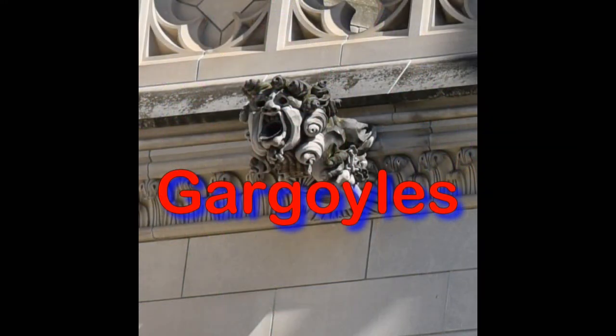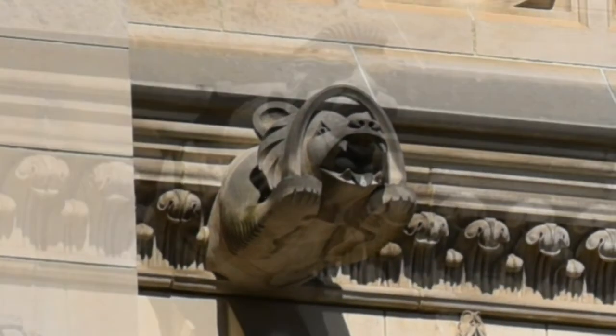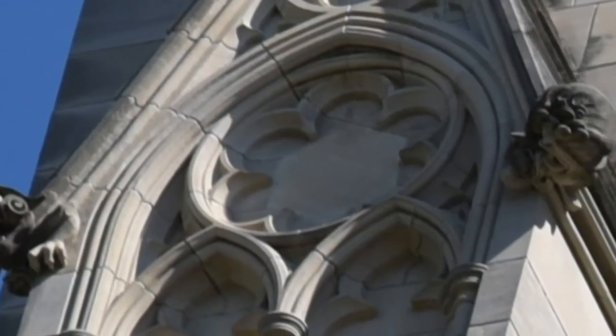Again, I don't have a picture of it, but one of them is Darth Vader. That looks like a bear. Gargoyles are where the water comes off. And quite often they were dramatic or horrible creatures in the churches. Symbolism in everything.